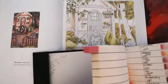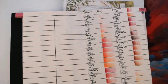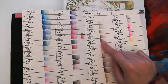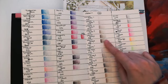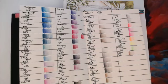I am going to pull out chocolate, using my Holbeins. I'm going to pull out sepia, if I can get my fingers on it. And I'm going to pull out... Do I want a cool gray? Do I want a warm gray? I kind of want a warm gray, so let me get warm gray 5. So I'm doing a really dark tree here.